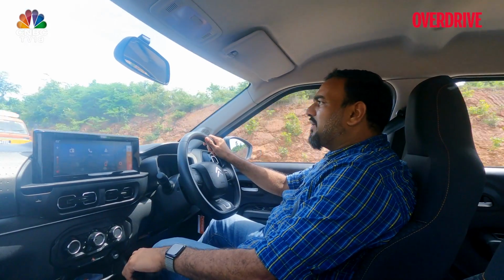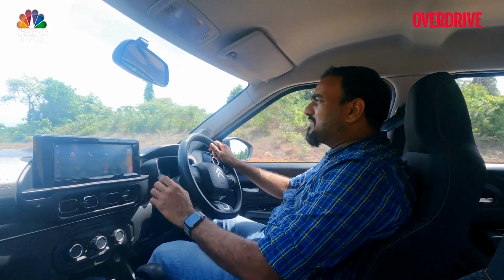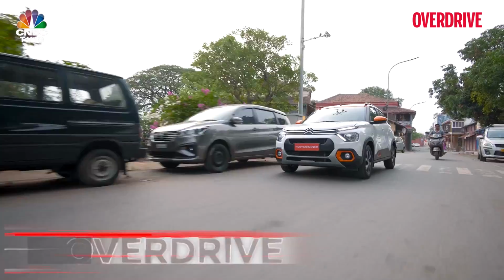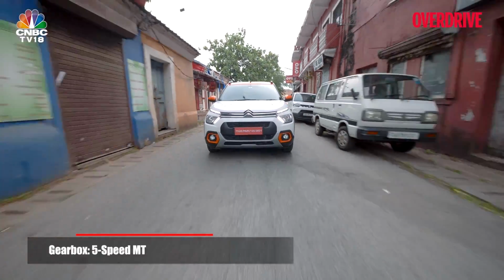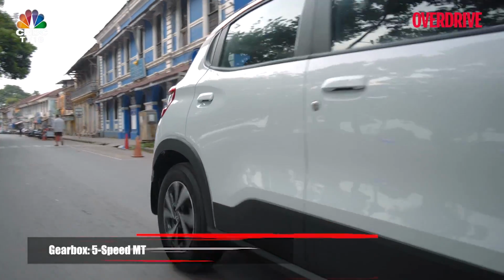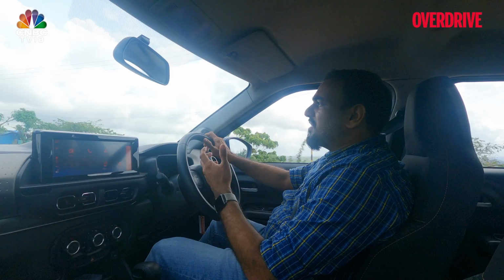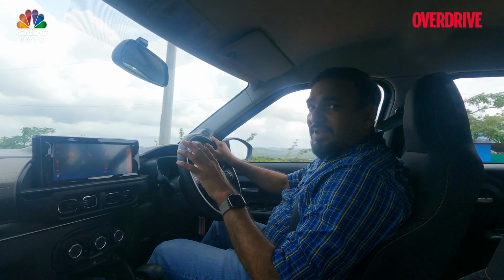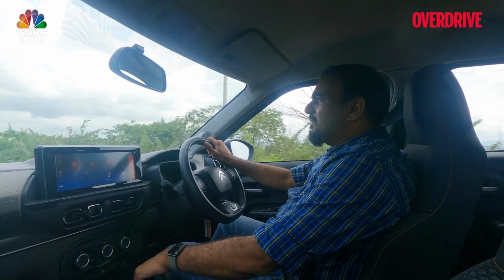The mid-range is quite good. The car cruises quite nicely, be it city speeds, be it highway speeds. So if you are purely looking at an urban runabout, you will not go wrong choosing either of these engines. Even the 82 PS feels quite adequate. In terms of the fuel economy, Citroën says that both these engines are pretty comparable, at least on the claimed efficiency figures. Both of them hover around the 19 to 20 kilometers to a litre mark.